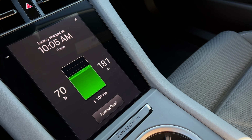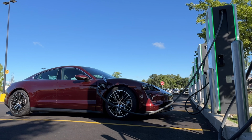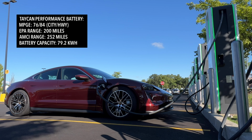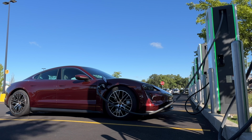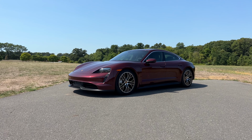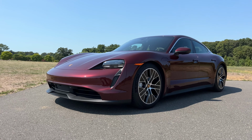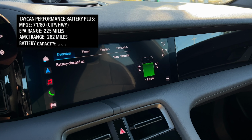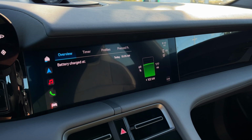All right, let's talk Taycan range. Now, for some reason, the range figures on the Taycan have been pretty controversial. According to the EPA, the Taycan that I'm driving here with the performance battery will hit 200 miles of range on a full charge. Now, I took delivery of this with over 240 miles of range, and it has been hanging on pretty well to its charge, so I'm guessing the EPA is pretty conservative. AMCI, an independent firm that is known for doing some pretty strict real-life testing, was able to hit 250 miles with the performance battery. As for the Performance Battery Plus, the EPA says that will do 225 miles on a full charge, while AMCI quotes a range of 282 miles.